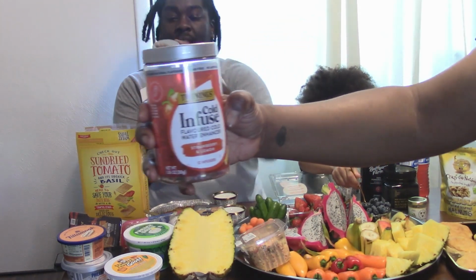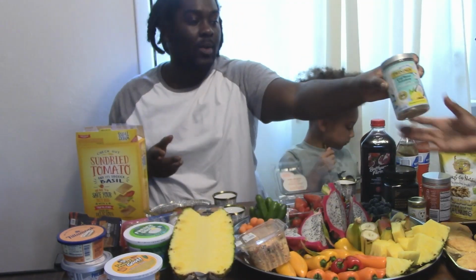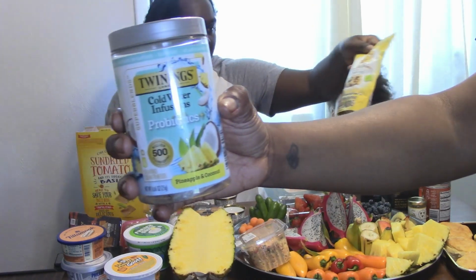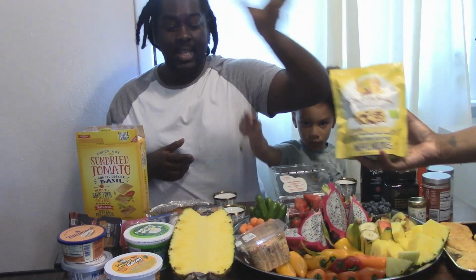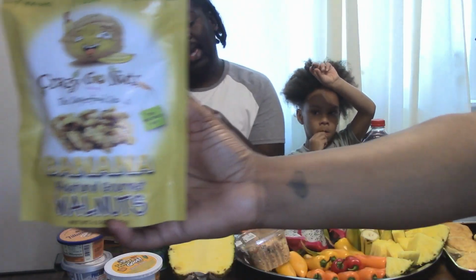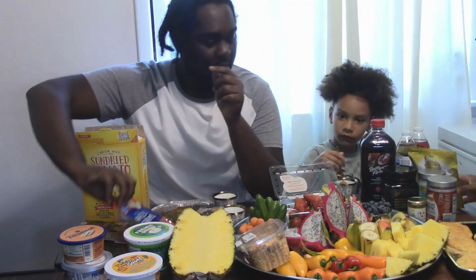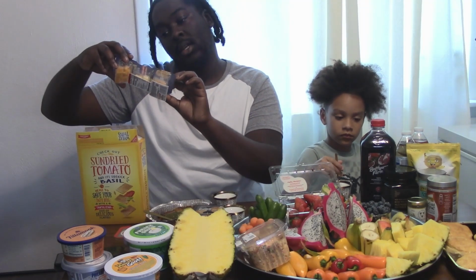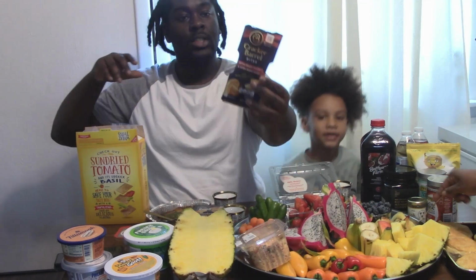And then we also have another cold water infusion probiotic drink. It's a pineapple and coconut one. Then we have some banana all natural gourmet walnuts. That's very different. Then we have some caramel and some apple slices. We got some sharp yellow and sharp white extra sharp cheese and crackers.